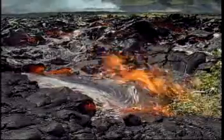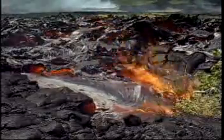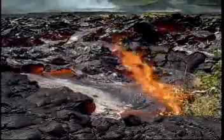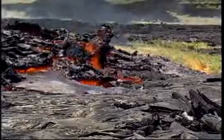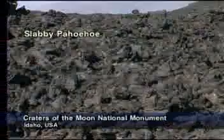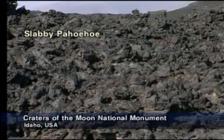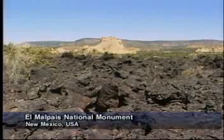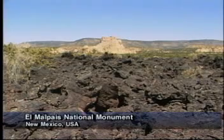At times, the fronts of slabby flows are amazingly thin and fluid, closely resembling normal pahoehoe. These fronts are rapidly overrun by the jumbled mass of the flow, which is 5 to 10 feet thick. Jagged slabby pahoehoe crusts are preserved on many prehistoric lava flows.